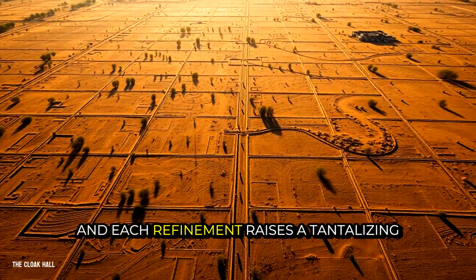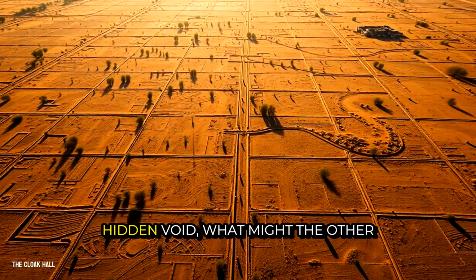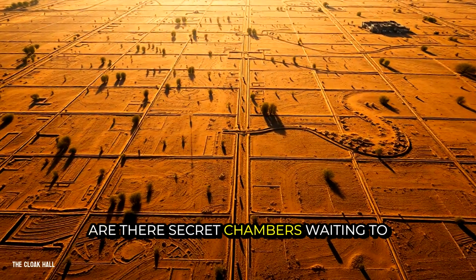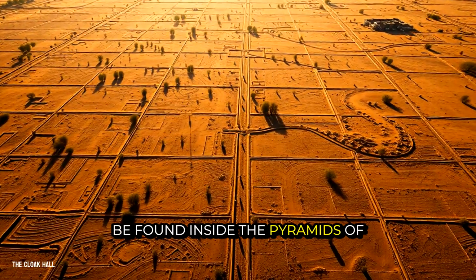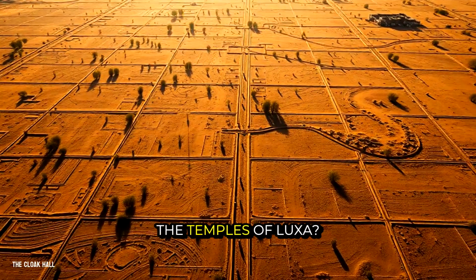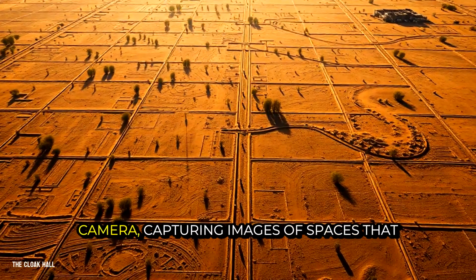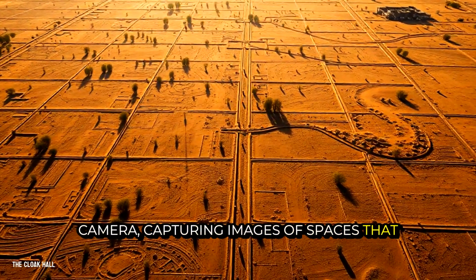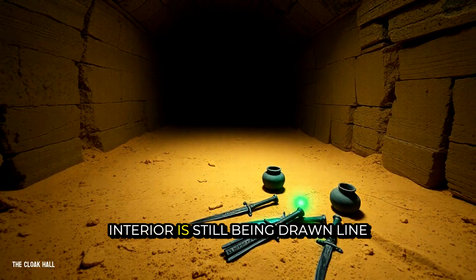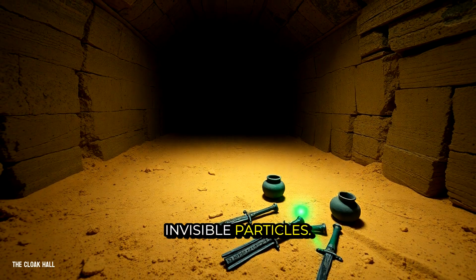And each refinement raises a tantalizing question. If the Great Pyramid has a hidden void, what might the other pyramids contain? Are there secret chambers waiting to be found inside the pyramids of Giza, in the tombs of the Valley of the Kings, or in the temples of Luxor? Cosmic rays are now the archaeologist's camera, capturing images of spaces that have been dark for millennia. The true shape of the pyramid's interior is still being drawn, line by line, from the tracks of invisible particles.